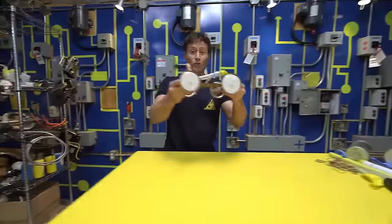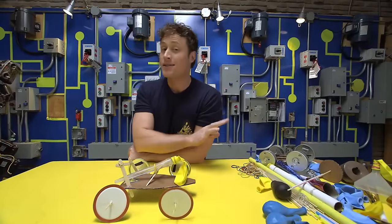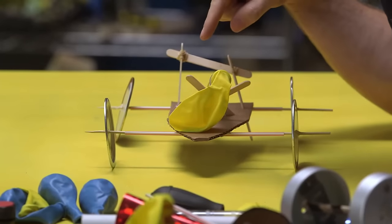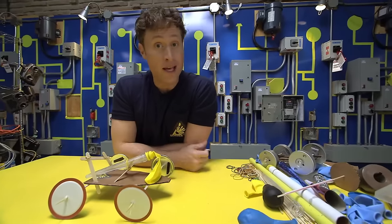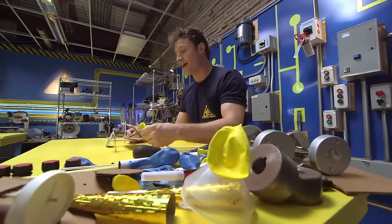So how do you build a balloon-powered car? Well, I suggest you be science maximites, because there's any number of ways you can build a balloon-powered car. You do not have to follow my design. You should come up with one of your own. It may even be better than the one I built. But I will give you some tips, though, that make it a lot easier.